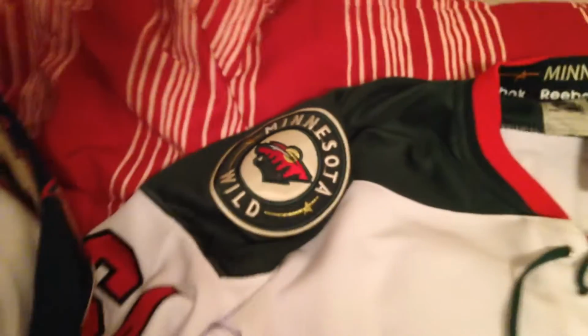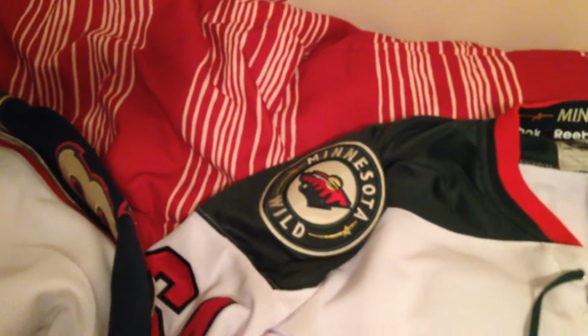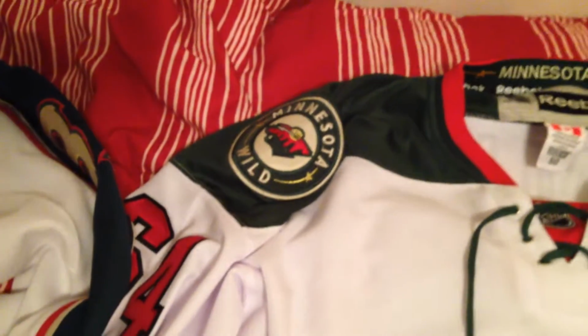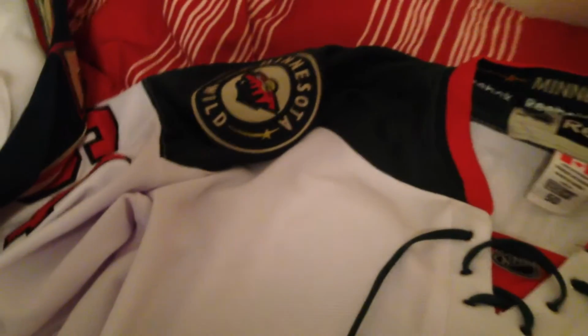And then one little imperfection that I noticed with this part of this Wild logo is that somehow some red stitching got into that letter W. I don't know how. It was probably just some sort of mistake they made during the stitching process, but again, to the unsuspecting eye, unless you look very close, not a big deal. Really won't be able to notice it.